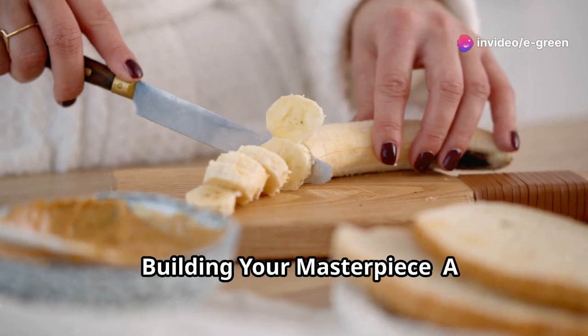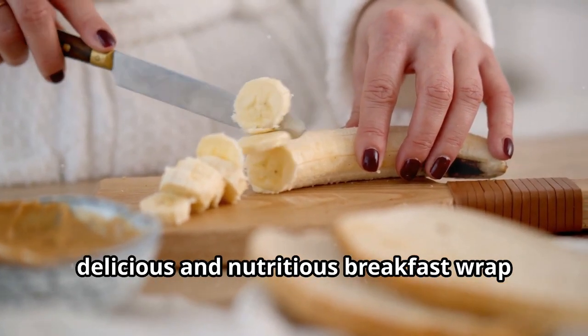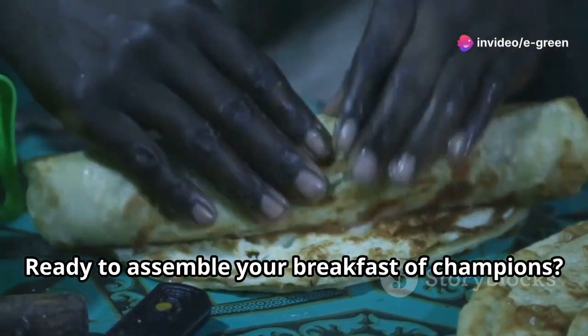Building your masterpiece, a step-by-step guide. Today, we're diving into the art of creating a delicious and nutritious breakfast wrap that will kickstart your day with energy and flavor. Ready to assemble your breakfast of champions?